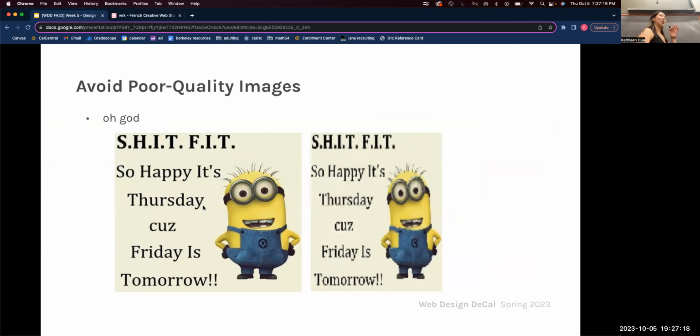So here's a 2010 meme of a minion. We really want to avoid poor quality images. It makes sense. Sometimes you might be on Pinterest and you find this really cool photo, but the image quality is actually horrible. Please don't use that, because when we're scaling up onto a bigger website, or when we're scaling our window size, that image is just going to be blown up, and the quality is going to get worse and worse, and then you have a bad website. So try to choose photos that have good quality.